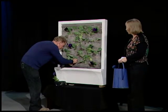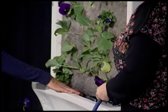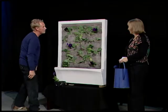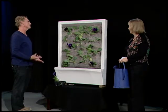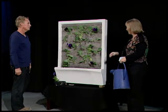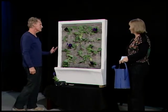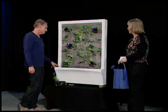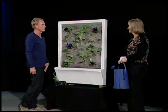So you never have to water this yourself? Well, although it holds water, it uses about 1% to 10% of the water normally used for farming or gardening. So it's a very limited water usage. So would I have to add water to the tank? Depending on sunlight, my tank lasts for about a week on average. About once a week you have to check and make sure there's water in it.